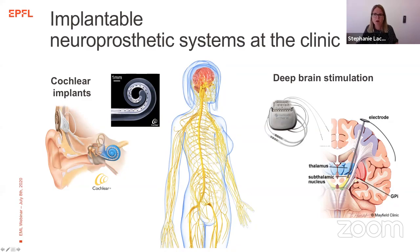And then the other example is deep brain stimulation. This is used in the context of Parkinson's. This is a device that is inserted in a deep structure of the brain. Here you see there is an electrode inserted into the subthalamic nucleus. So this is really a deep structure. The shaft that is inserted in the brain is several centimeters in length. But the principle is very similar to that of the cochlear implant. At the tip of this shaft, you have multiple electrodes that deliver electrical pulses to modulate neuronal activity.